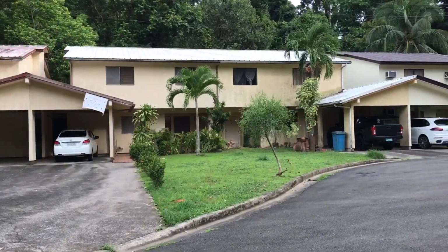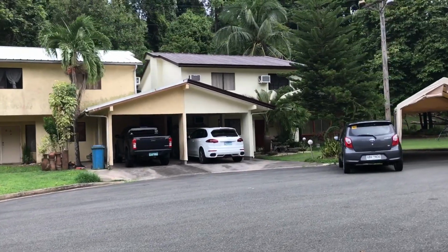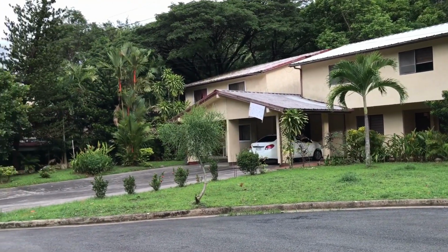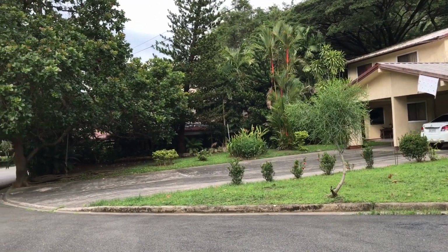And you can see even this guy with the townhouse to the right hand side. Man, he's got a Porsche. That wouldn't be cheap. That Porsche would be like 300, 400,000 US here in the Philippines. But man, I really like this one. We might just ask the neighbor to go in. What do you reckon?